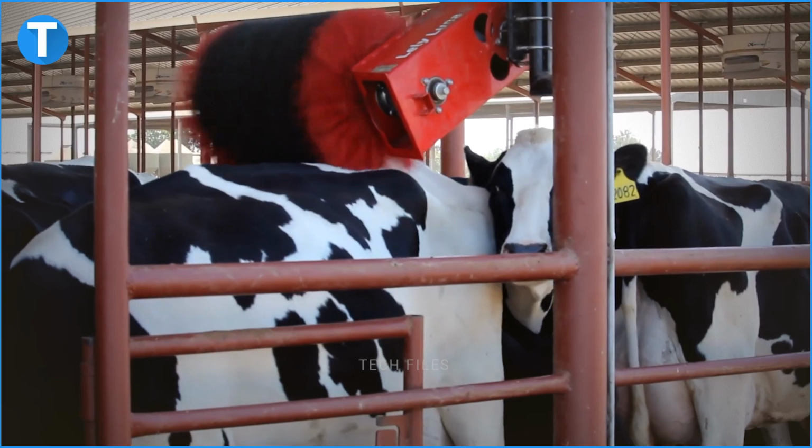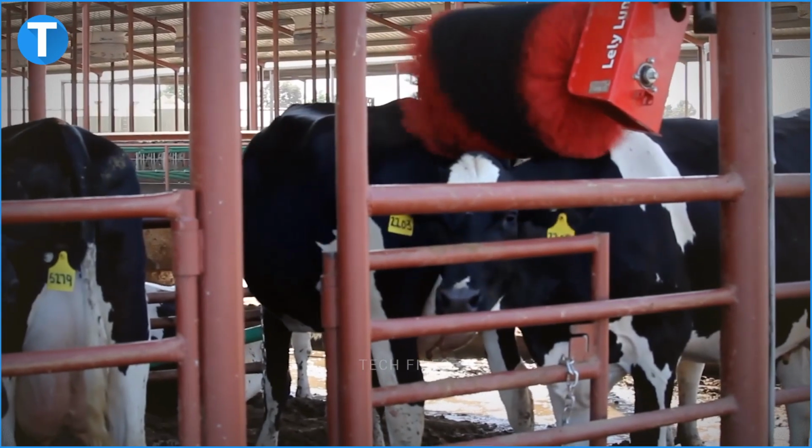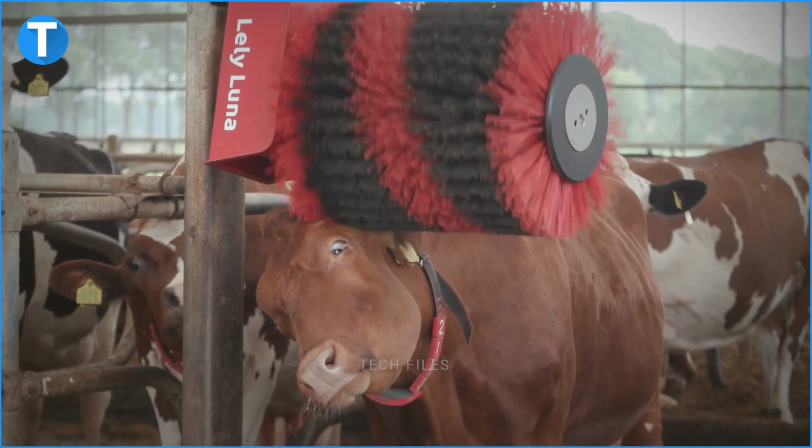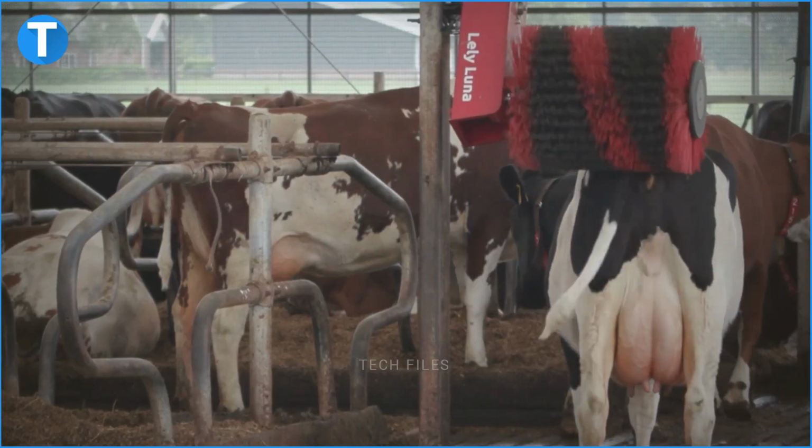Lely Luna. The Lely Luna is a cow brush designed to work by intermittently alternating the direction of rotation. It also has variably thick bristles that are spirally positioned to enhance the maximum comfort of cows.